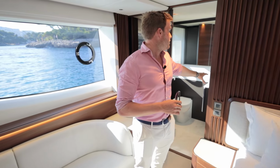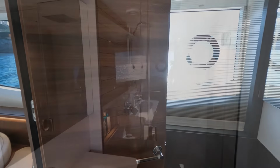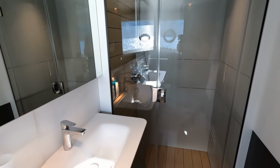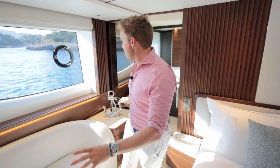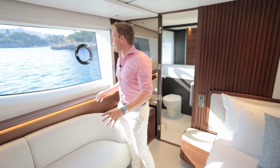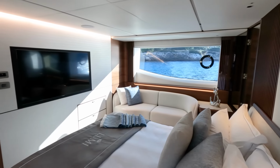Behind me, you've got a his and hers sink, you've got a large shower, and on the port side of the boat, you also have loads of storage space in the wardrobe, a little desk area and vanity station, and a great sofa here. I mean, what a place to take your morning coffee, and what a view to wake up to. It just couldn't be more perfect.